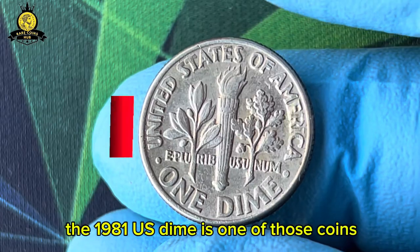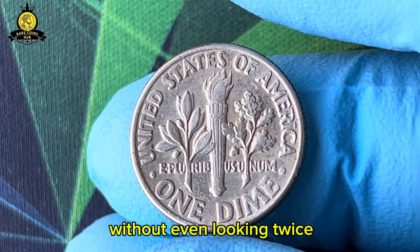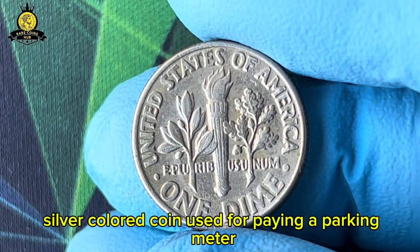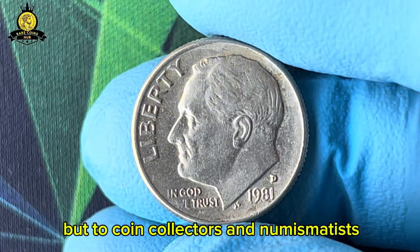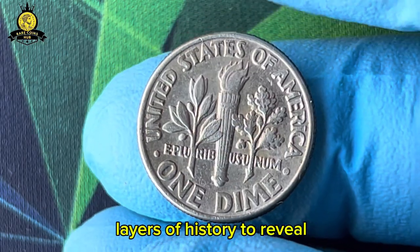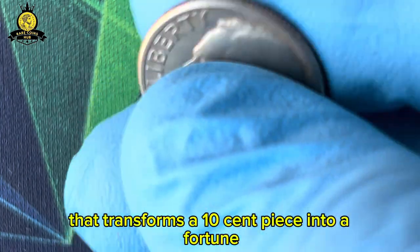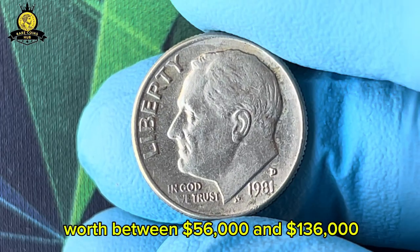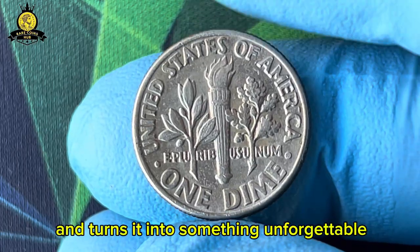The 1981 US dime is one of those coins that most people pass around in daily transactions without even looking twice. To the average eye, it's just another small, silver-colored coin used for paying a parking meter or tucked away in change jars across the country. But to coin collectors and numismatists, the 1981 dime has stories to tell, layers of history to reveal, and in rare cases, extraordinary value that transforms a 10-cent piece into a fortune worth between $56,000 and $136,000. That's the kind of discovery that takes an ordinary moment and turns it into something unforgettable.